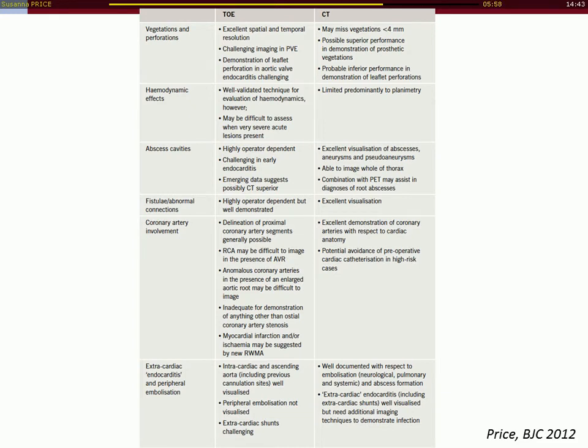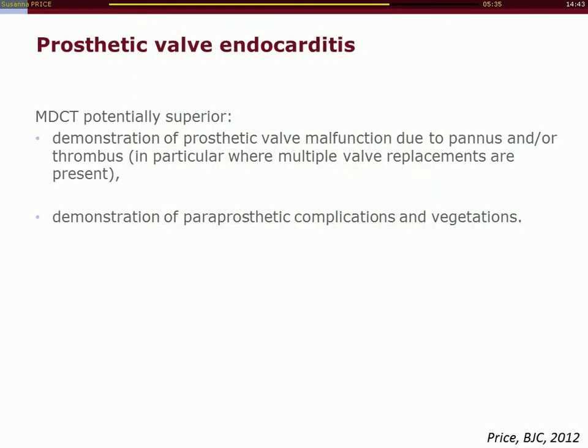And in particular with extracardiac endocarditis, imaging extracardiac shunts in congenital endocarditis can be difficult. Peripheral embolization with TOE is not visualized. However, you can see very nicely the ascending aorta, in particular if a patient's had previous surgery with aortic cannulation. CT scanning, by contrast, is increasingly emerging as an imaging modality which may be useful in extracardiac manifestations of endocarditis.